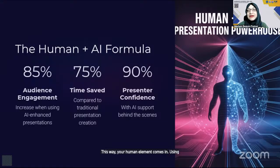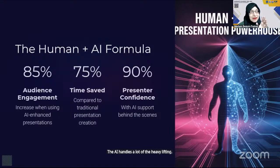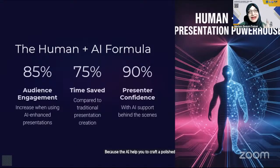Using AI saves you 70% of the time compared to traditional presentation creation. The AI handles a lot of the heavy lifting. Like I mentioned before, this slideshow, I used 100% AI, and it didn't take me that long to get things done. With the AI support behind the scenes, you feel 90% more confident as a presenter because the AI helps you to craft a polished professional slide deck and also comes with the proper structure to help you to do your delivery properly. So this is a very powerful combination, right? The human touch and AI capability.